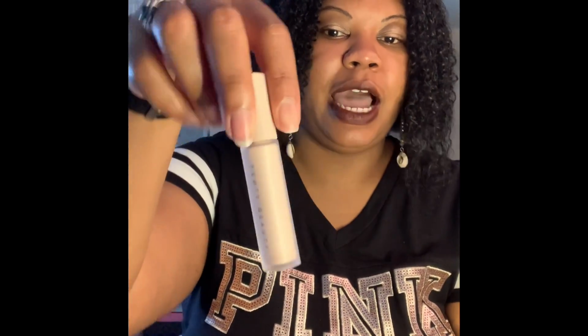I use this primer every day, whether I'm putting on Fenty eyeshadow or another brand of eyeshadow. This is my go-to everyday primer. Before Fenty came out with their makeup line, the primer that I was using was Urban Decay Potion. And those are the only 2 primers that I use on my eyes. And I'm someone who has oily eyelids.